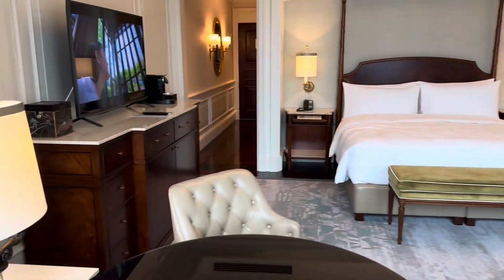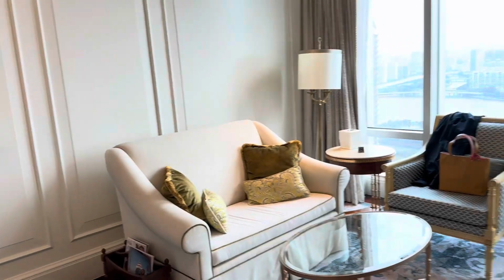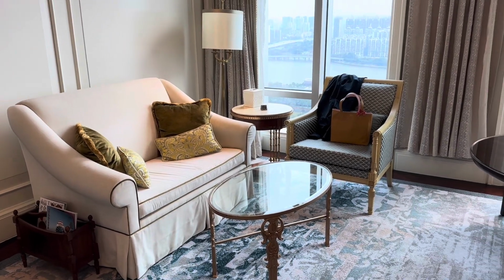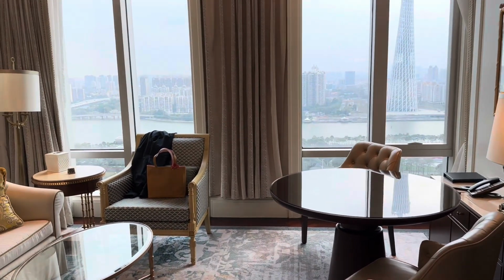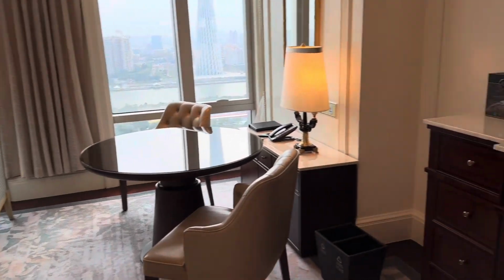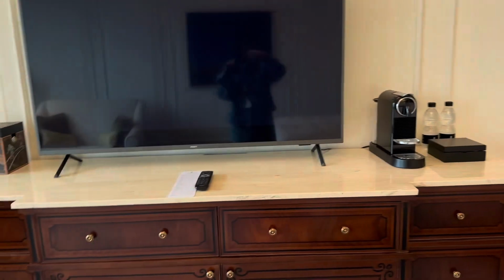Although this is a deluxe room, let me walk out a little bit. You can see they have a nice small living room, like the sofa area, and then a small dining area. Those are facing the river and the Canton Tower, so quite nice. On this side is the TV.